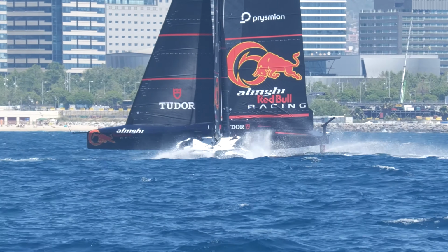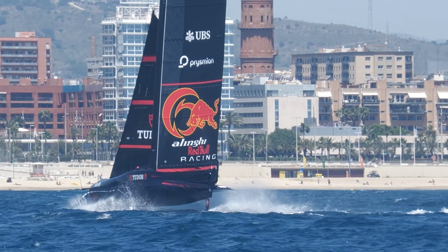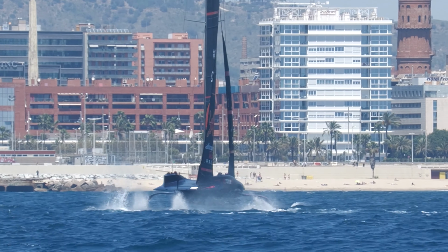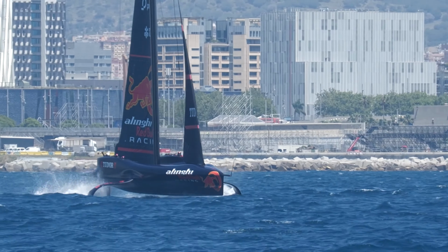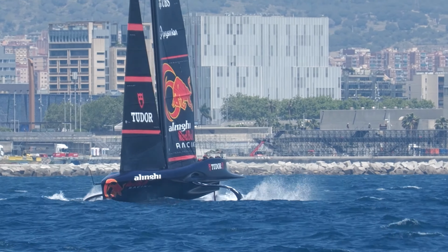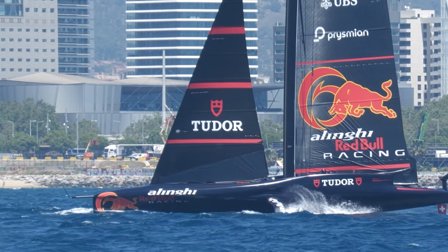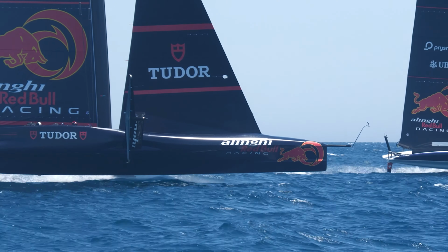What were you focusing on today on the water? My focus is watching the sailing, trying to get creative, understanding what's happening, and coming back with some inputs, some small tricks to see if we can make a couple of things go better.